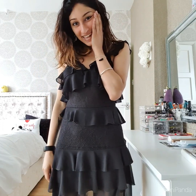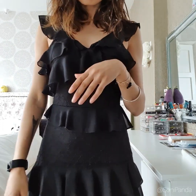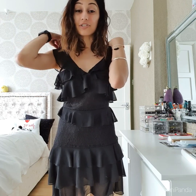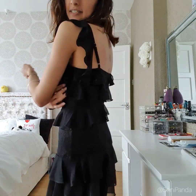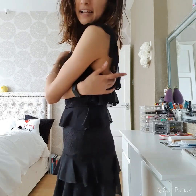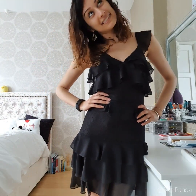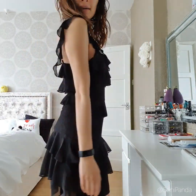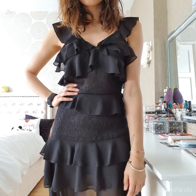Oh no, this is so bad. But anyways, otherwise it's a really good dress. I quite like it. I just wish these were a little bit more adjustable. So I'm probably going to have to tweak these myself, to be honest. Otherwise, not bad at all. I would probably give this a 7. Yeah, I'll be nice. I'll give it a 7. But otherwise I quite like it.